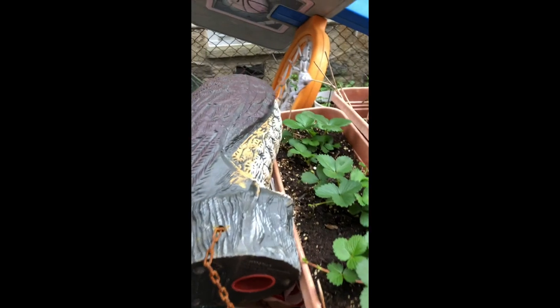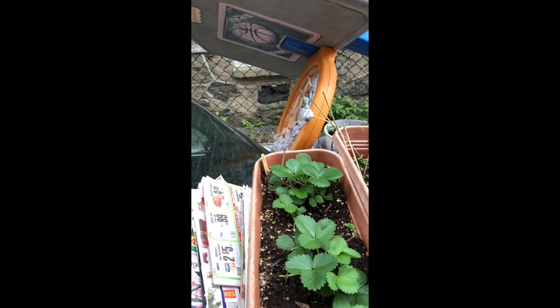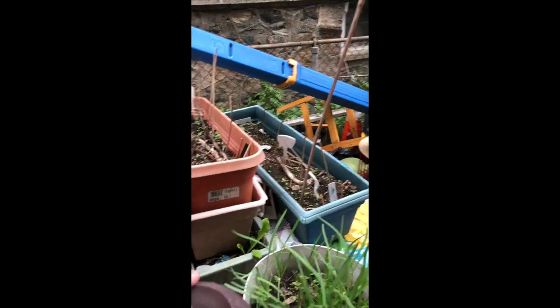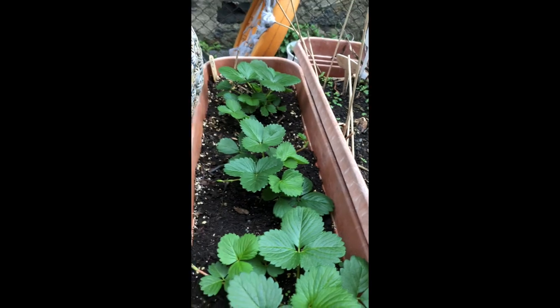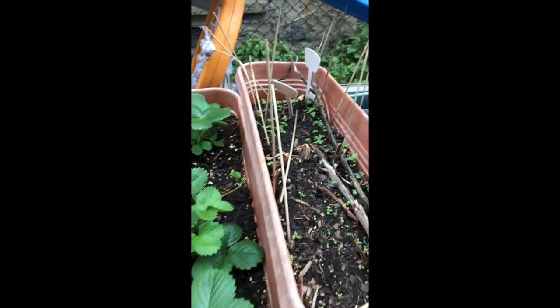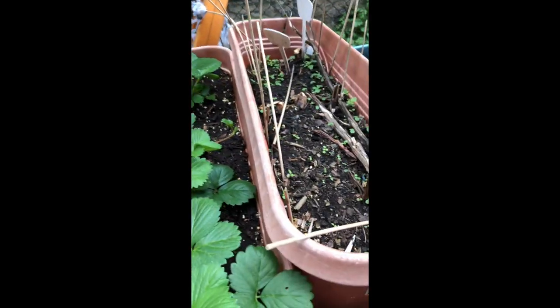I had an owl, another one here somebody gave me. The head fell off, it's over here. So as soon as I get a chance to get over there, I get the head and put it back on and put my second owl back to work. Okay, this is strawberry. Again, I bought these, and these are Delise. These are beautiful, right? I got the other thing from Park Seed.